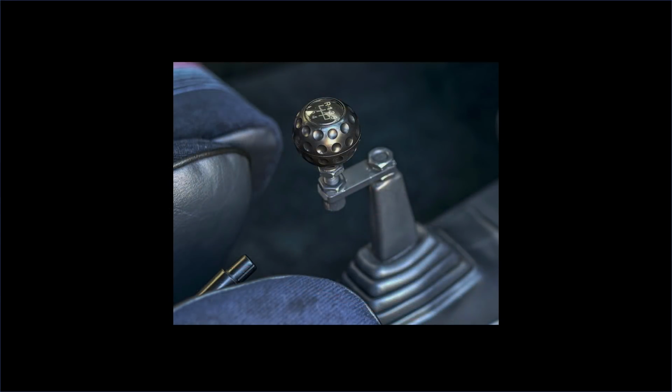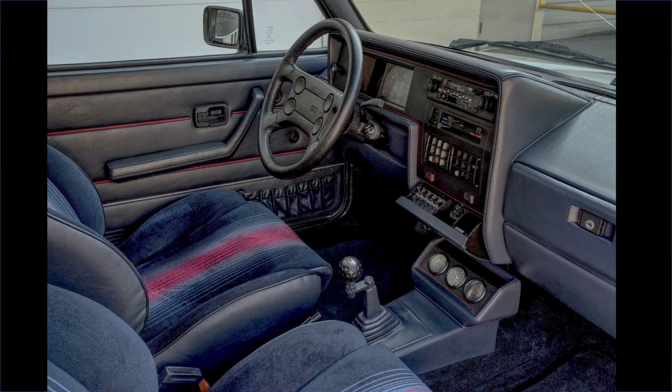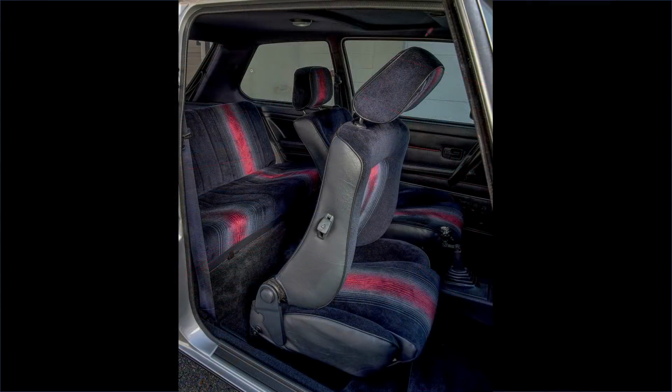And I've moved the shifter knob back 2 inches just so I didn't have to reach forward quite as far. I just felt that the original position of the shifter wasn't ideal, so that's easily reversible if someone wants to put it back the way it's meant to be. But as I said, once you close that panel that's got the additional controls on it, you would never know. And because I've added air conditioning, I've put the air conditioning vents into the center of the console, which is very nice to have. But yeah, the interior is just ridiculously nice.